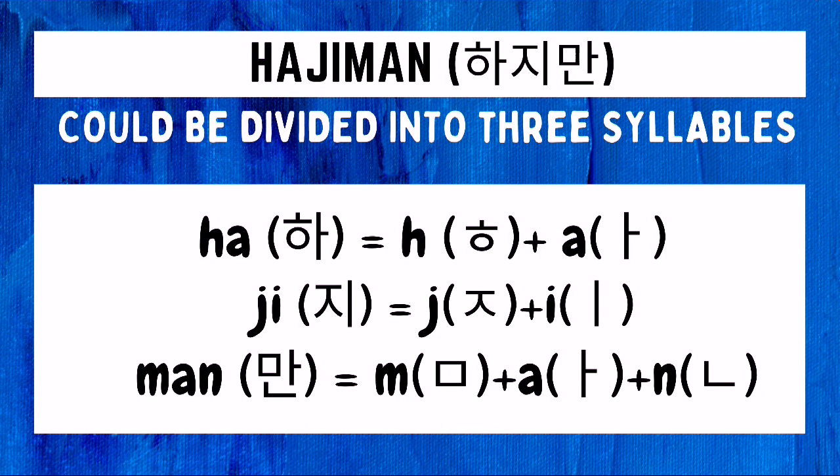Now, how do we write 하지만 in Hangul? Let's start with the first of the three syllables. To be able to write the syllable ha in Hangul, we need to draw first a hi character, followed by an a character. For the second syllable ji, we need to draw first a ji character, followed by an e character. For the last syllable man, we need to draw first a miyum character, followed by an a character, and followed by a neon character. And then, we just have to combine the Hangul for each of these syllables to form the Hangul of the word 하지만.